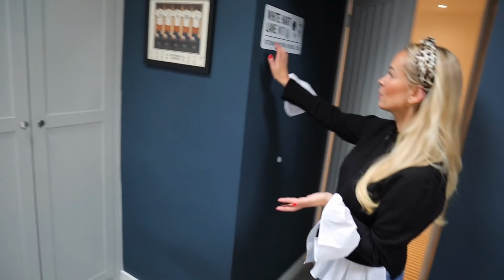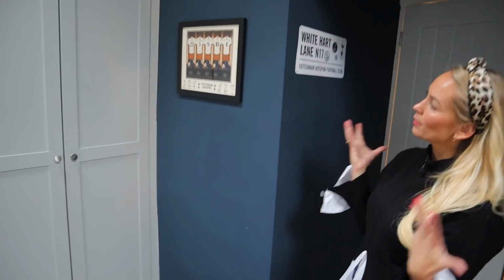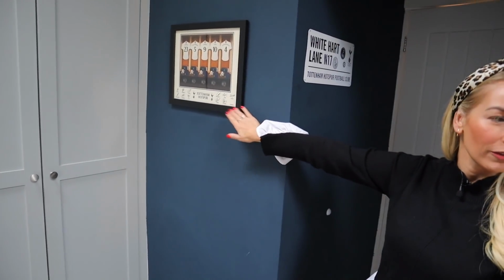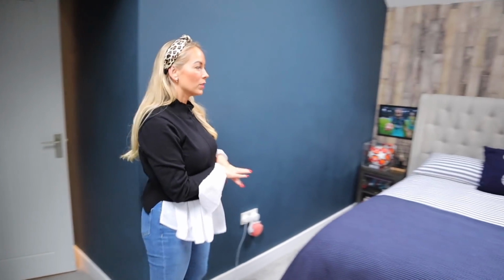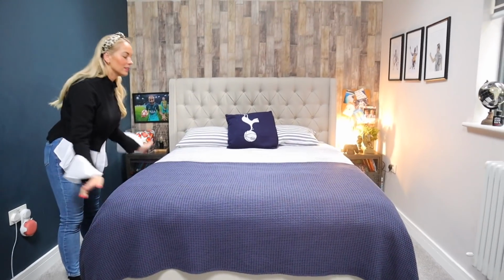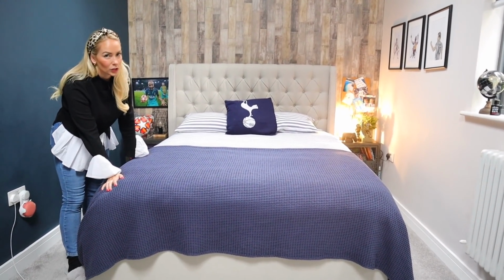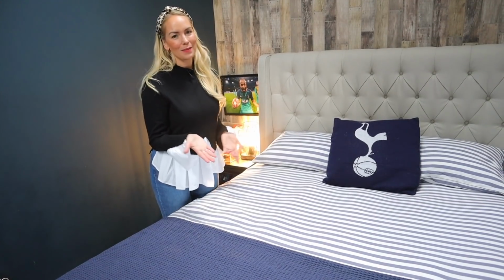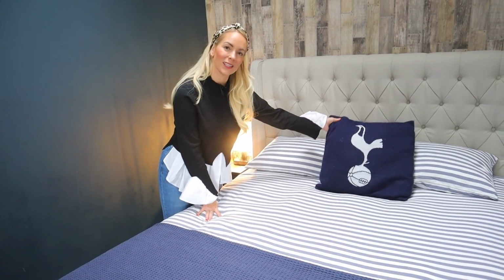And it's the perfect color because Fraser's a massive Tottenham Hotspur fan, so you'll see all over his room he's got stuff that is Tottenham themed. This was from the Spurs website. This was a gift from a friend. And then the bed in his room was from Dreams. That was a gift because we worked with them. And then underneath it has loads of storage as well because it was also an ottoman bed. We tried to get everything Tottenham themed, so we got this pillow off of the Spurs website.